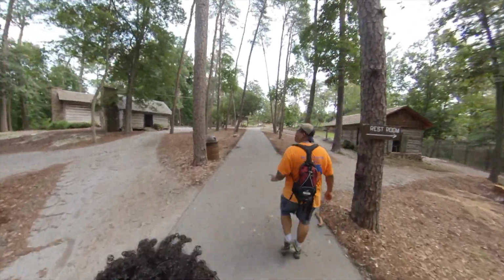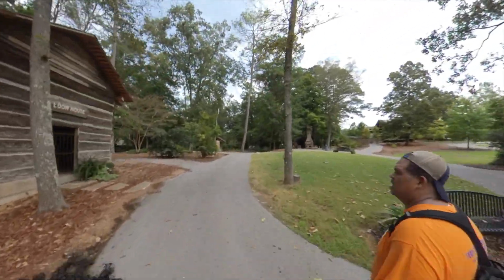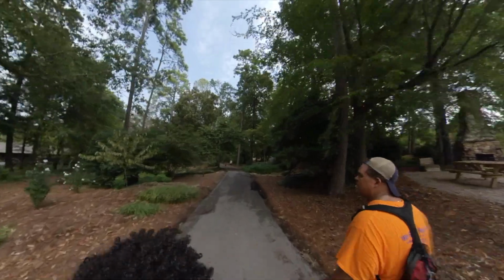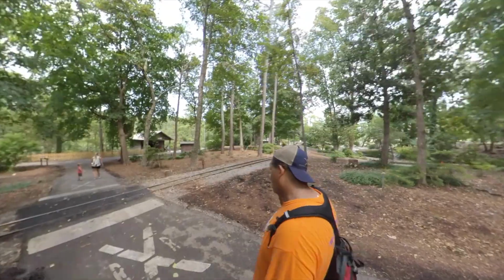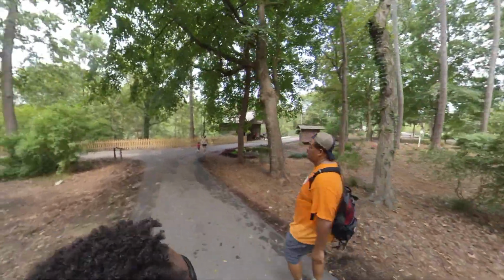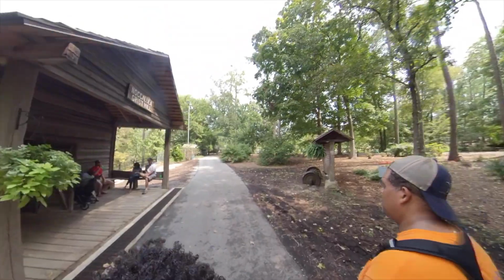Now, the cool thing about Noccalula Falls campground is that it is attached to Noccalula Falls Park, which has a lot of trails. They have a petting zoo, botanical gardens, a train. They have mini golf, so it's a whole complex that is built around the Noccalula Falls. There is, I believe, a $6 admission fee for adults for all of the attractions, staying at the campground.